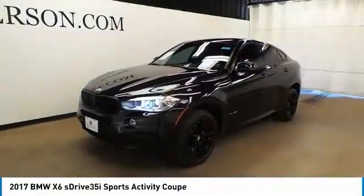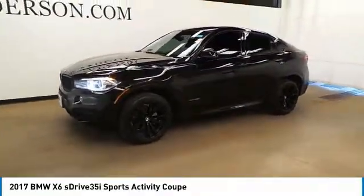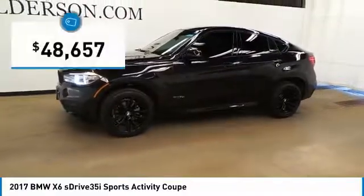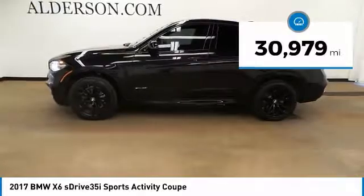The X6 Sports Activity Coupe has broken all barriers and found itself in a class all of its own and is priced below $50,000. This vehicle has less than 35,000 miles.